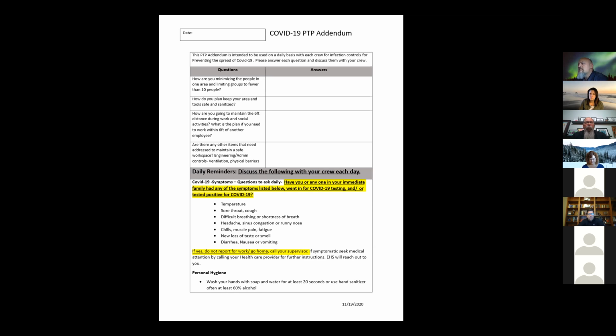So how are you going to maintain 6-foot distance during work and social activities? What is the plan if you need to work within 6 foot of one another? The expectation is that we don't, especially in the office, right? We can do our jobs. We all have Zoom meetings, we've got phones, we've got Teams meetings. If you are separated into an office, you can have a conversation at the door. Take a look at how you interact with people on your team and in the facility, and make sure you have a plan to stay out of 6 foot with one another.